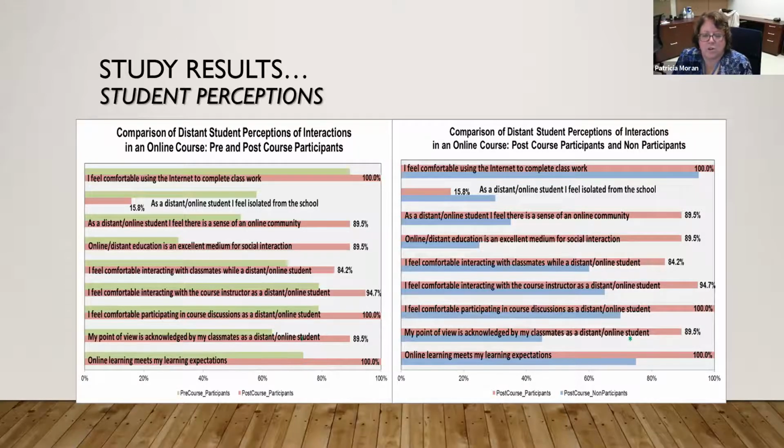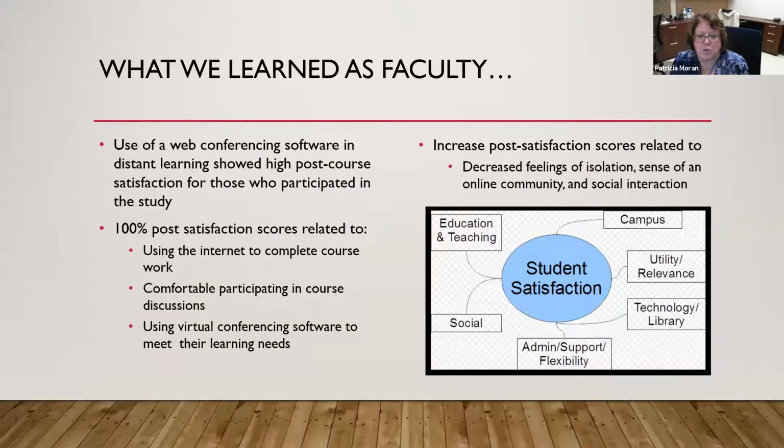So you can compare these, and on the next slide we broke down the big ones. What we learned as faculty was that using web conferencing software in distance learning showed high post-course satisfaction for those who participated in the study. There were three things with 100% post-satisfaction scores: using the internet to complete their coursework, feeling comfortable participating in course discussions, and using virtual conferencing software to meet their learning needs. We also had increased post-satisfaction scores related to decreased feelings of isolation, feeling a sense of online community, and social interactions.